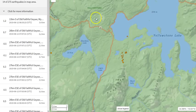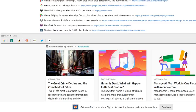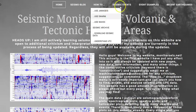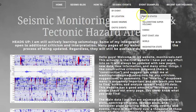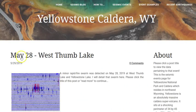The last rapid fire swarm for the Yellowstone Caldera area was, I believe, actually, why don't we go check it out just real quick on my website. I believe it was May 23rd. Let's just check. Let's see, go to seismic events, drop down menu, by location, Yellowstone Supervolcano. And I will create an analysis page for today's earthquake swarm. That'll probably be up by tonight. So May 28th was the last rapid fire swarm that we saw.